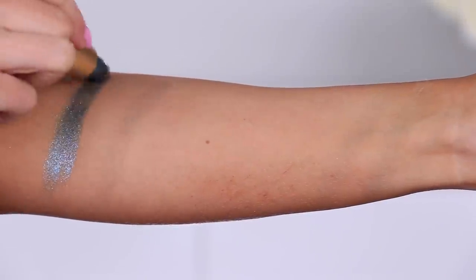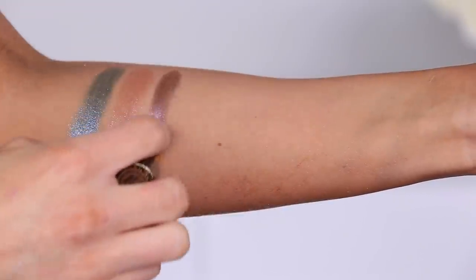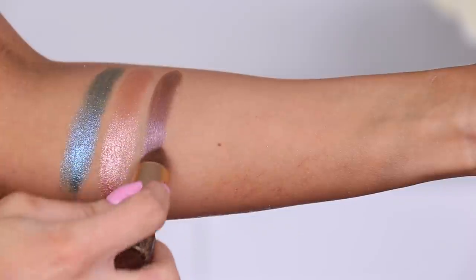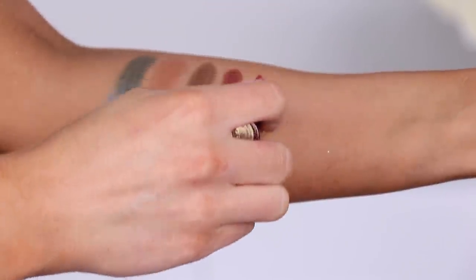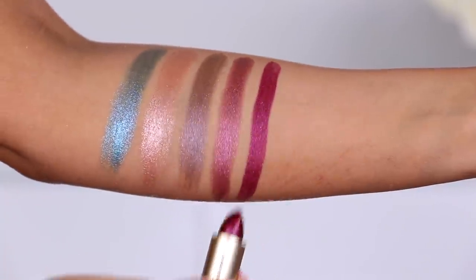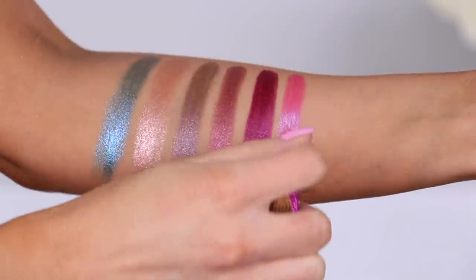This first one is this really pretty iridescent shimmering silver with kind of blue reflex through it. Then we have a pretty champagne. Then we have, gosh, I would call this a cool tone sort of pale brown. Then a gorgeous rich berry. Then this amazing rich plum color. This one's probably my favorite color.